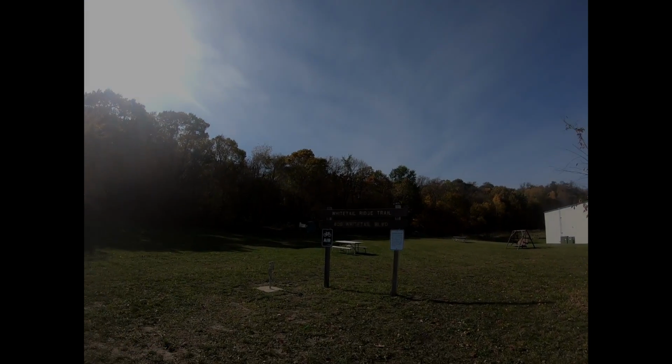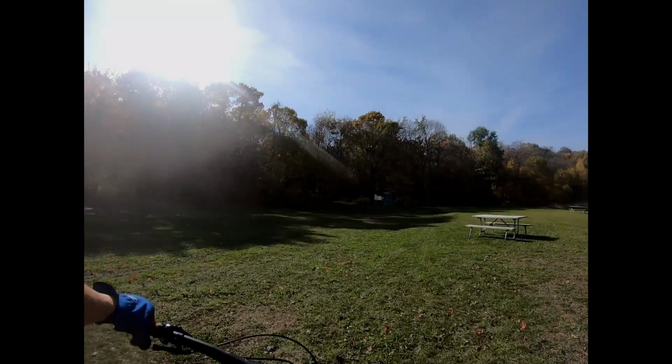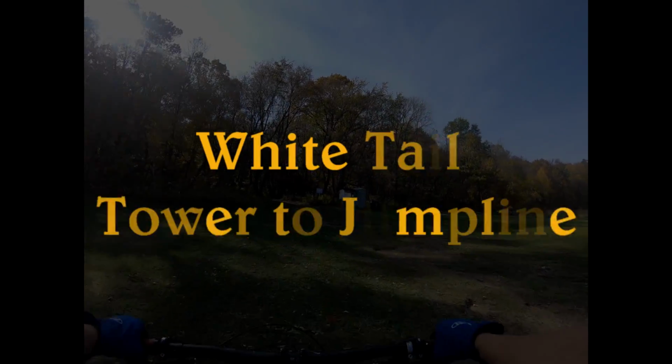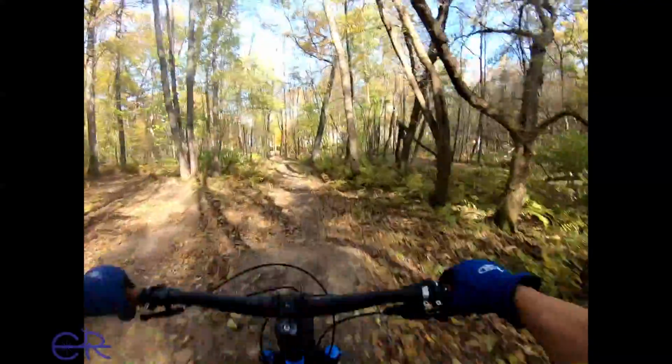Here I am at Whitetail Ridge. Yeehaw. I haven't been here yet this year, and I've been here only once. And there are some challenging things here. So, should be fun. Here's the jumps.